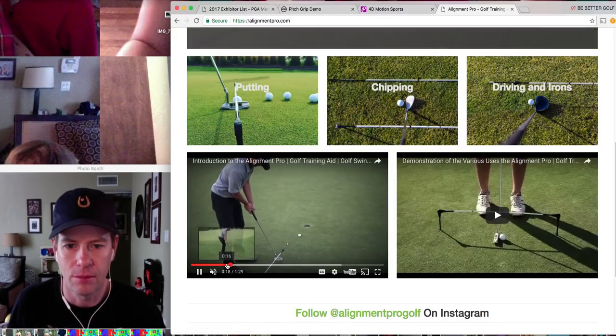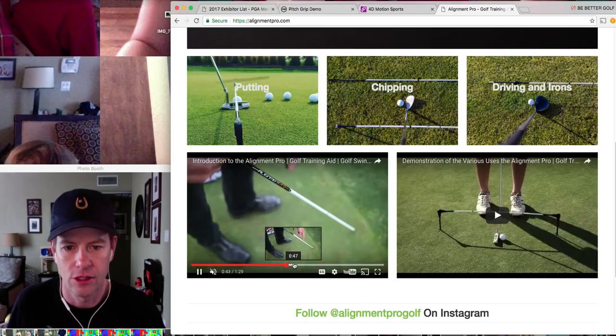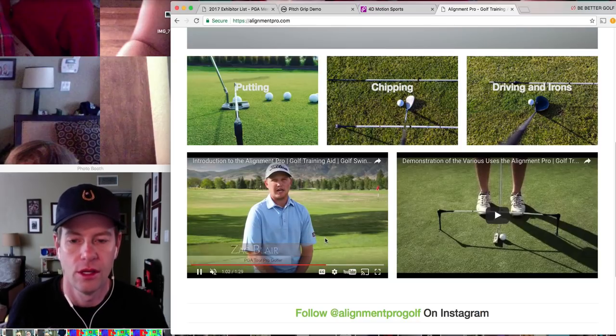What was he setting that up? Kind of like a half swing plane. Yeah, kind of on an angle. You can dig it into the ground. Yeah, you could use this for a lot of different things. I would use this. I think it's cool.